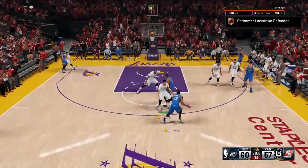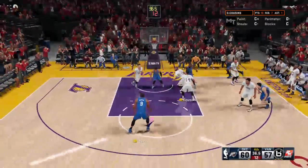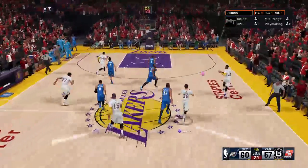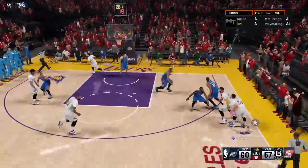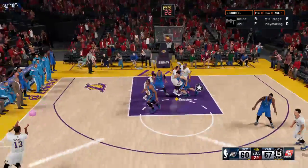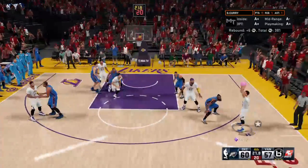Harden outside. Screen by Ibaka. It's Harden with the drive. A wide open look here for Ibaka. And Curry pulls it down. Now you need every basket you can get. Greg, I think they're still alive here, but they better execute every trip down the floor from here on out. Just 1 second between the shot clock and game clock.